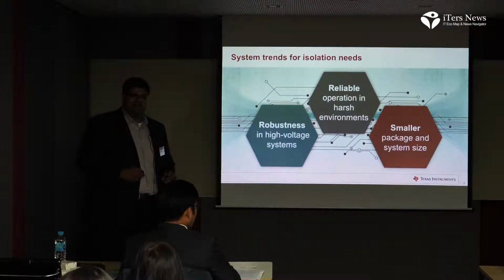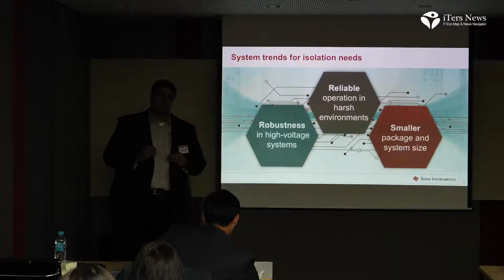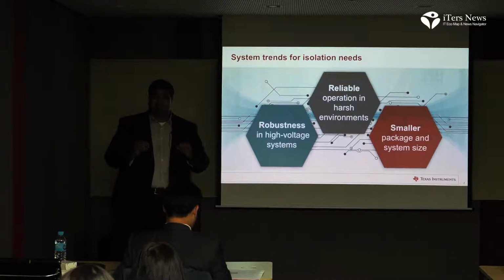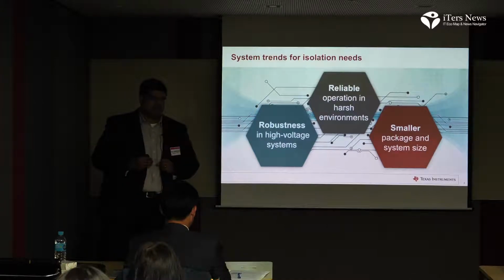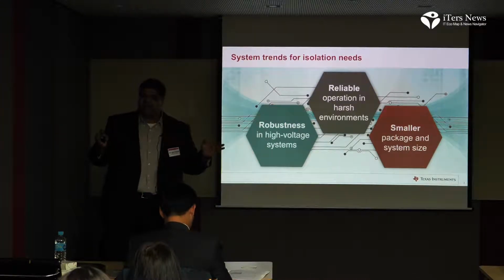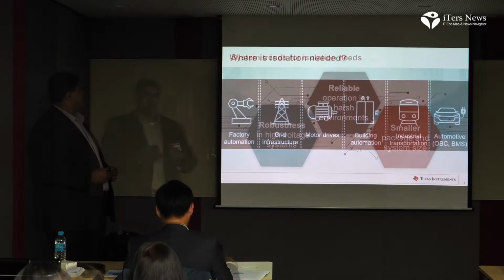Smaller package and system size. One of the key benefits that digital isolators today and these key isolation technologies actually deliver from a system level advantage standpoint is the size. Today, for example, we have packages that are less than 4 millimeters in size in each dimension, but can actually have 6 channels within them. So from a channel density standpoint, as well as capability to run at higher temperatures, as well as just creating a much smaller system, you cannot beat these devices.